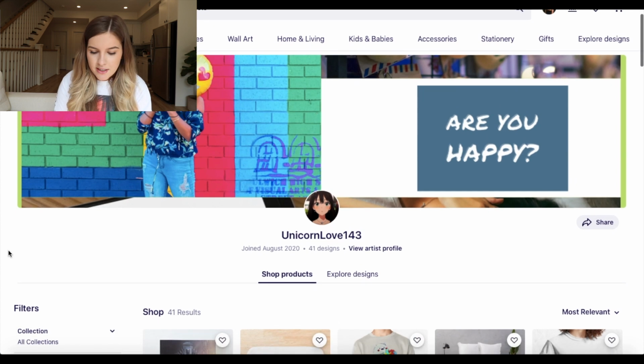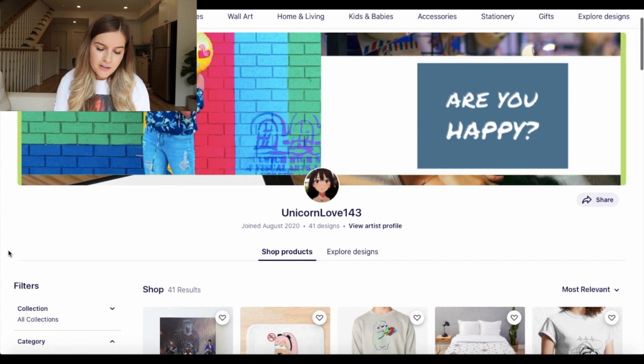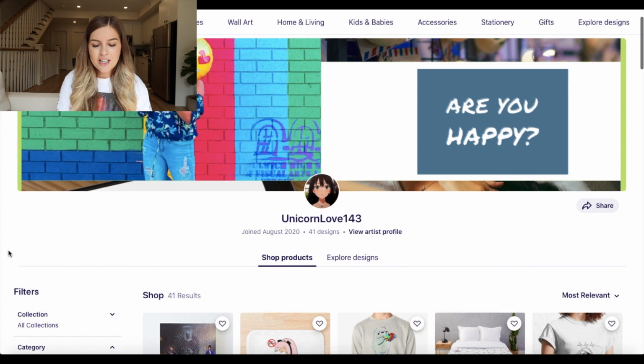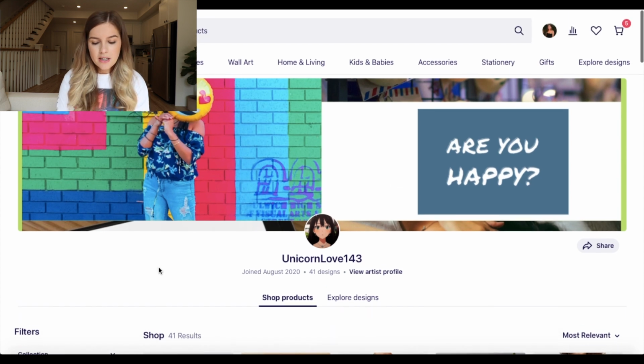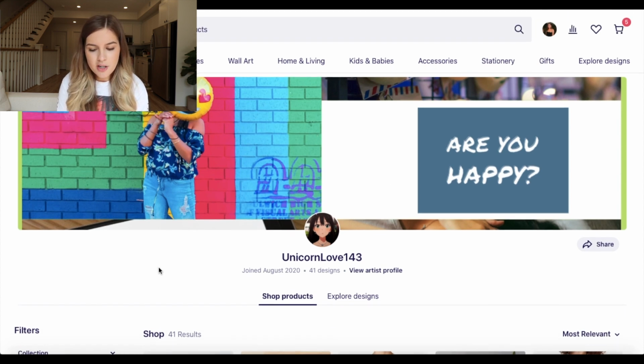So the next shop here is Unicorn Love 143. They just joined in August 2020, so they're a very new shop. From the banner, I'm not quite sure what kind of shop this is. It looks like there's some photography and also some graphic design, but it's maybe a little bit too cluttered.